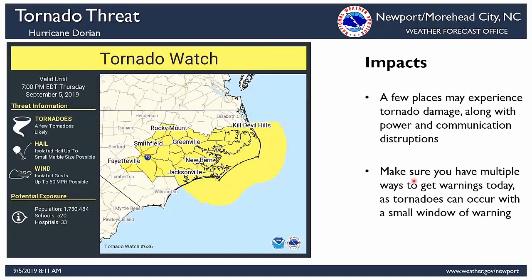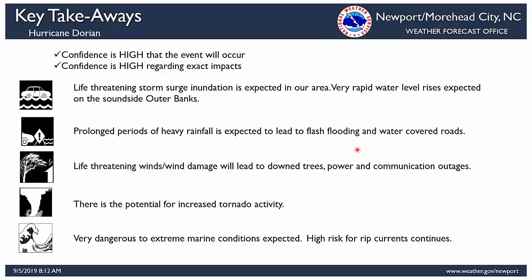Last but not least, it's been an active morning for the Wilmington office, and then just getting into our office. This is the lowest threat of everything, but it is still a threat. Tornadoes. We have a tornado watch up for all the areas shaded in yellow through this evening. A couple of locations that see these tornadoes may have isolated damage that's worse than what we have with Dorian. So keep that in mind. The big emphasis with that, with Dorian, is have multiple ways to get those warnings because you'll have a small window for them to take place.